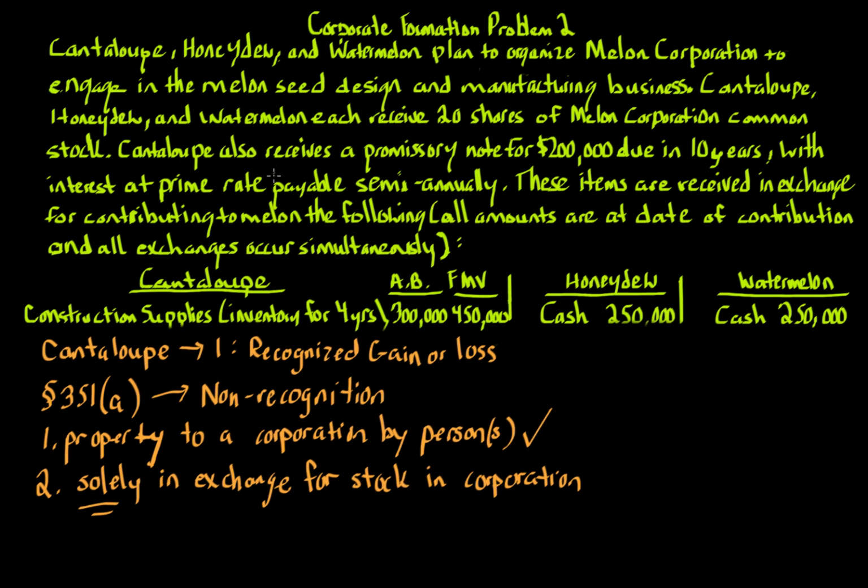But what else does Cantaloupe receive? Cantaloupe receives a promissory note, which is a note that promises to pay money in the future and also interest over time. And that is not stock. This is actually debt. So Cantaloupe is receiving more than stock. So Cantaloupe fails requirement number 2.